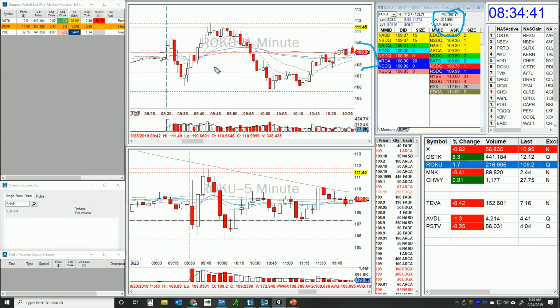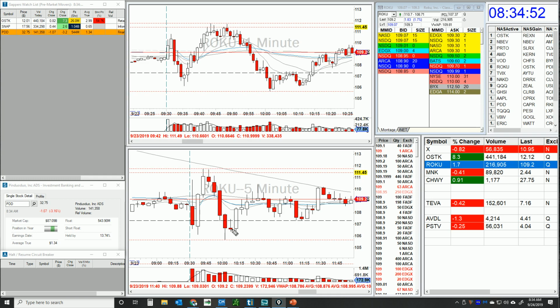So here's Roku, it acted real nice. After this pop here, it sold off. It could not hold and establish a trend above the VWAP. It becomes a beautiful loss of VWAP here, down towards the lows of the day. And then again, just here it starts getting a little choppy now. As you can see, it just starts hanging around the VWAP, not really having any direction on where to go here.